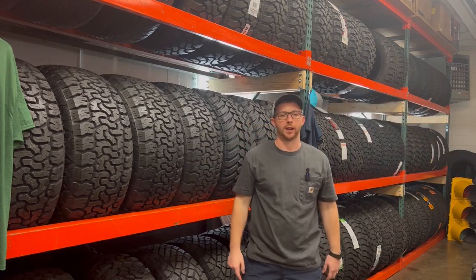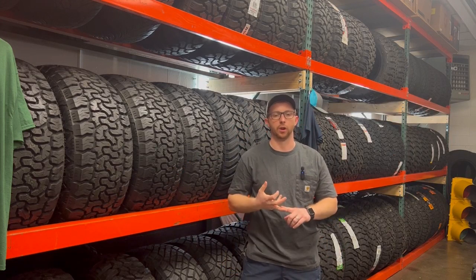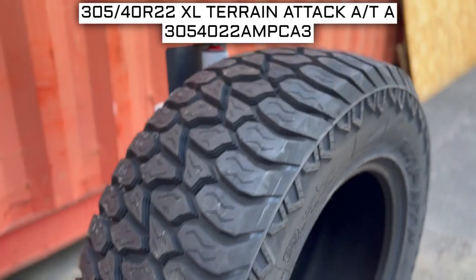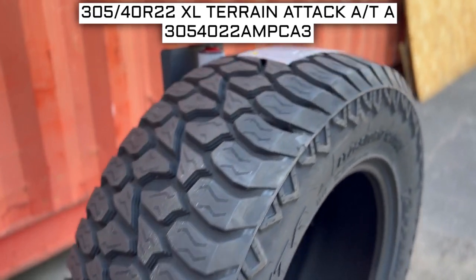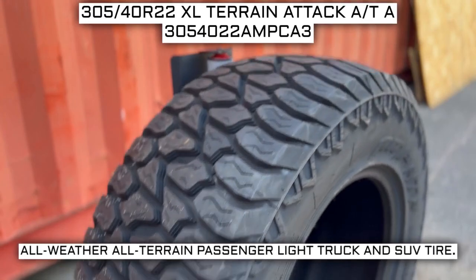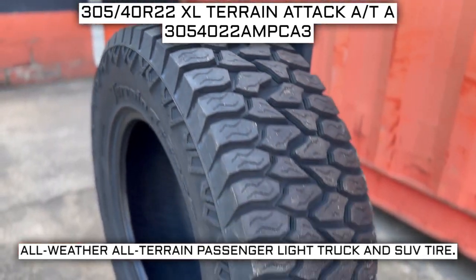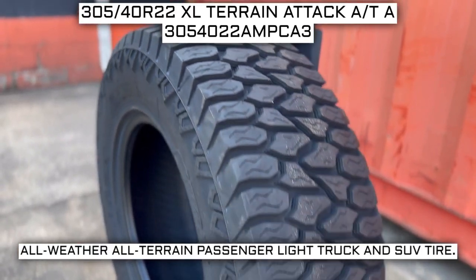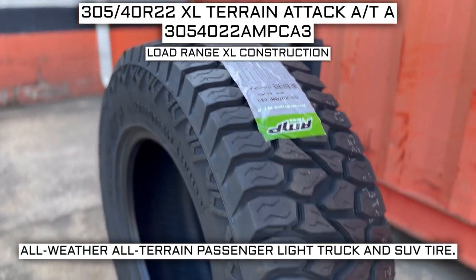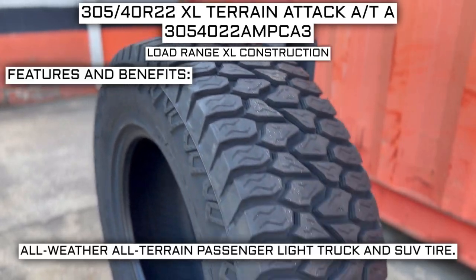I'm here today trying to help you decide on your next set. Let's jump into the features, specs, and just a general overview of what you're looking at. Today we are looking at 305/40R22 Amp Terrain Attack ATA tires. This is an Amp brand tire. It is from the All-Terrain Attack series that they offer. This tire has a performance designation of all-weather all-terrain passenger light truck and SUV tire. This tire has a load range XL construction. I will go over what that means in just a moment.